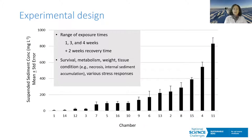So how we evaluated responses depended on the species. And I should also say that we did these experiments on the different species at different times. So they were done a few months apart. So we looked at mortality. We measured metabolism, as in respiration rates. We did various measures of their condition, so their body health. We looked for evidence of sediment accumulation, both externally and internally. And we also kept an eye out for various stress responses.